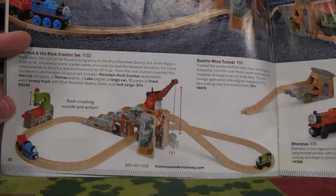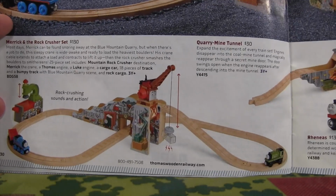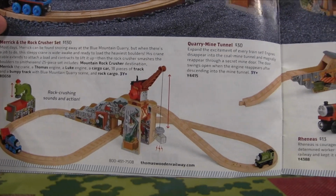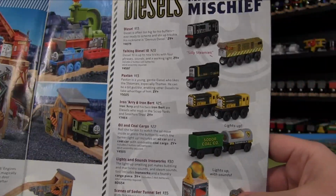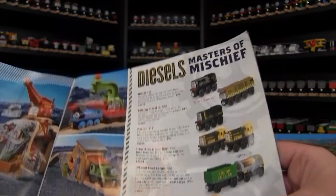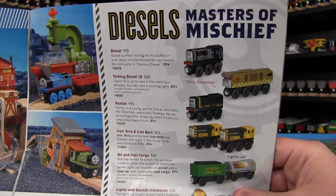So this was a set that was always kind of like, Merrick's cool, but that's it. And then Thomas and Luke are just normal. And that was always disappointing, but hey, you could throw in Rheneas or the Quarry Mine Tunnel. And then there's this little half-page section on the diesels. And really, this seemed wrong, but this is all we had at the time.